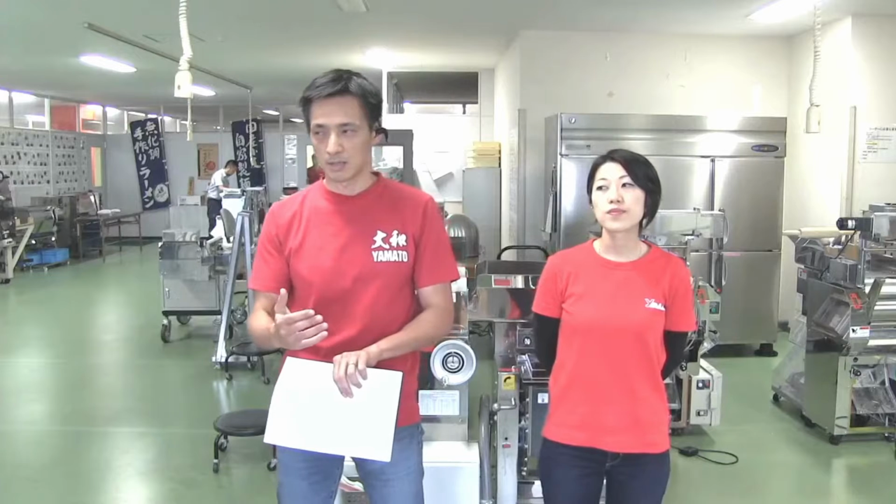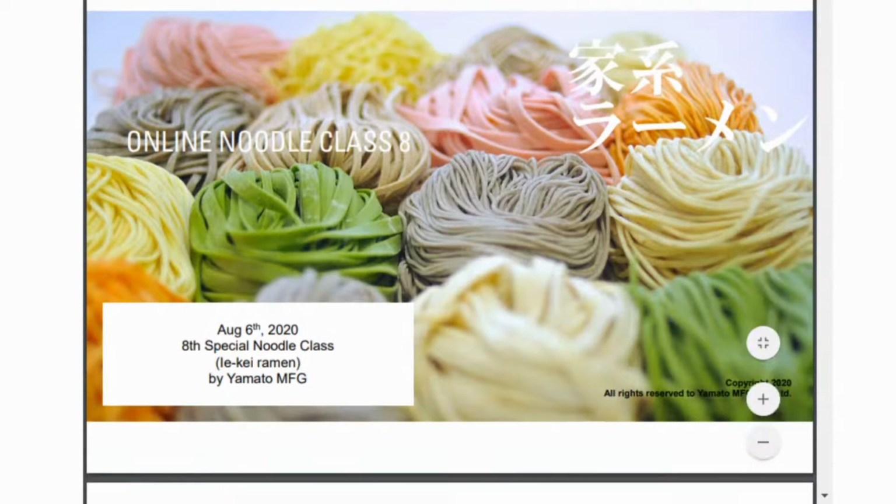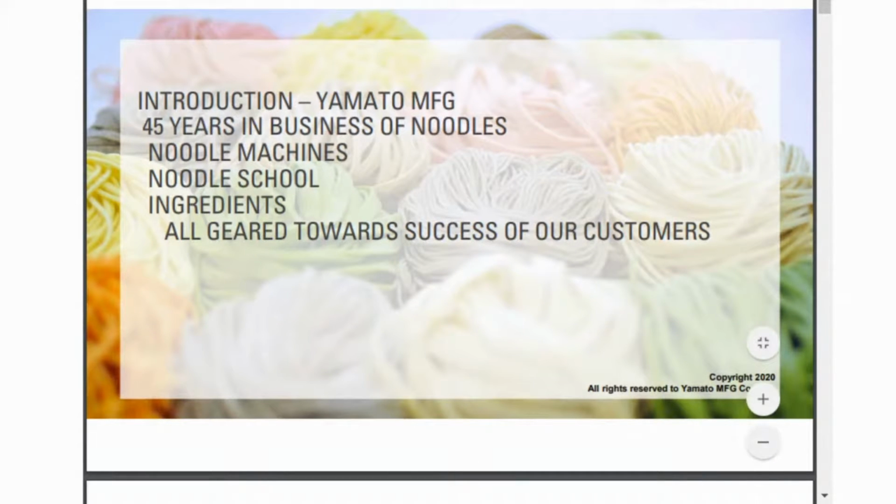Before we start talking about Ie-kei ramen, I'd like to briefly introduce ourselves and what we do at Yamato. We are a manufacturer of noodle making machines. We've been in this business for 45 years, manufacturing noodle making machines designed to make Japanese noodles like ramen, udon, and soba. We've also been running noodle schools on ramen, udon, and soba. We have a school here in Kagawa as well as in Tokyo, and we also have a school in Singapore. We teach everything: soups, noodles, toppings, and even how to operate and manage noodle restaurants. We teach everything from scratch.